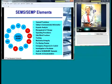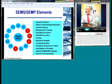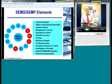Operating procedures, we covered operating procedures, safe work practices, training, mechanical integrity, basically making sure the equipment works as designed, pre-startup reviews, emergency response and control that includes your emergency action plan, as well as other physical means of controlling emergencies. Incident investigation, should something occur, auditing these elements to make sure that the program is functioning properly, basically giving a barometer on the health of the program to make sure things are working okay. This is the area that's likely to see further rulemaking with respect to the independent third-party audits that were identified in the DOE MRE documentation.